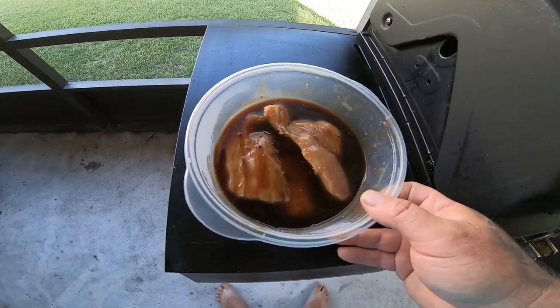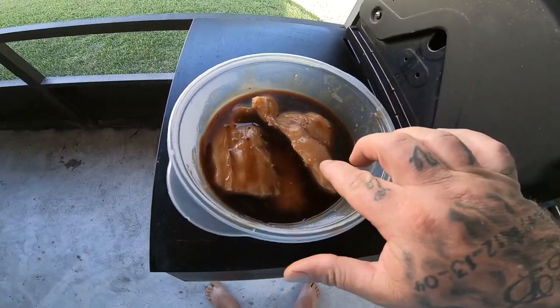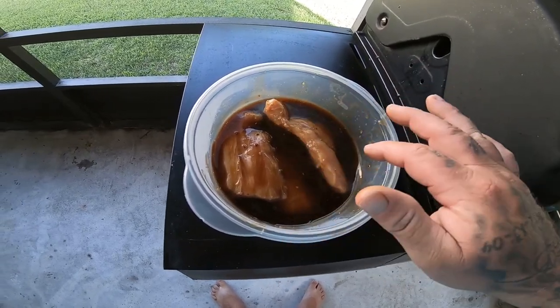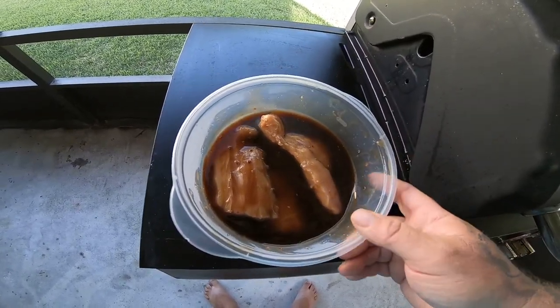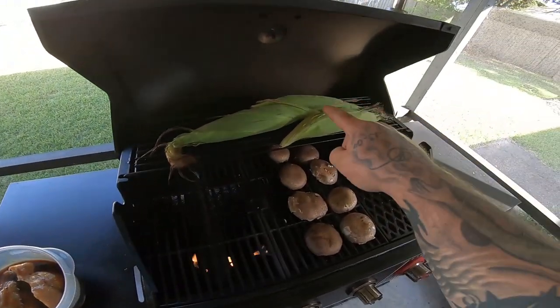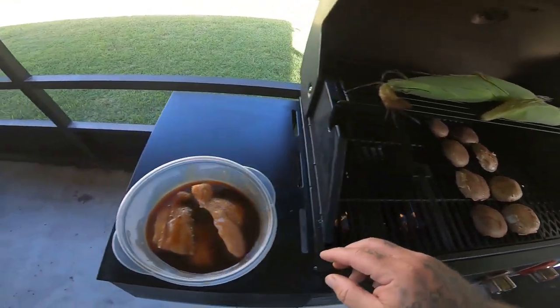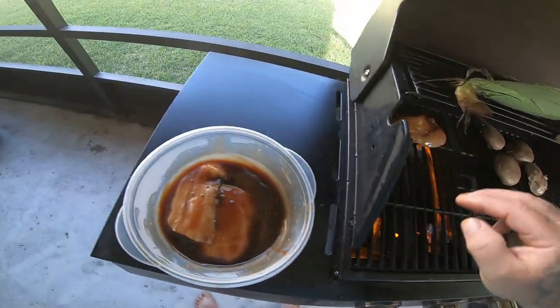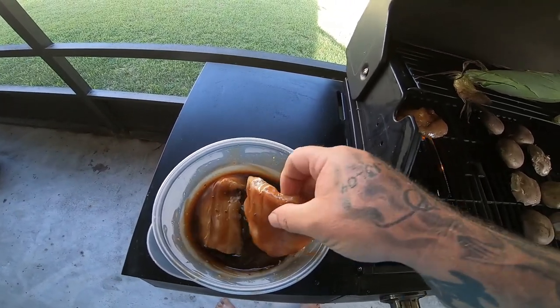All right, guys, we're outside here by the grill. I soaked my shark steaks in teriyaki sauce. I'll show you the brand here in a minute. But now the grill's up to temperature. I also got some corn on here and some portobello mushroom caps. And we're just gonna put these shark steaks right here on the grill.